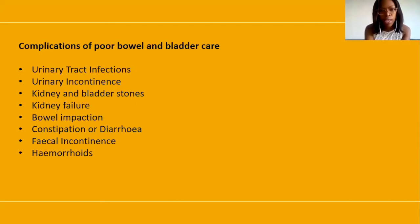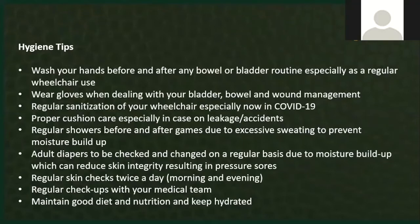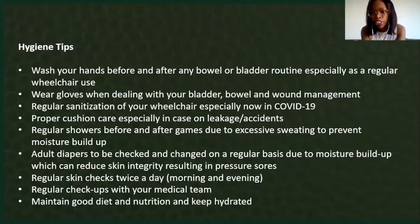Okay. So then what do you do? The first thing is stick to your routine. That's the easiest thing. If you're going to change it, make sure you stick to it so that in about 2 weeks you regulate to the new routine. Wash your hands before and after every bowel and bladder routine that you do, especially for wheelchair users. You've been pushing your chair the whole day, touching everything and everywhere, and then you want to change your catheter with the same hands. You're going to be at risk of infection.